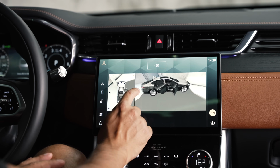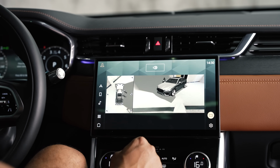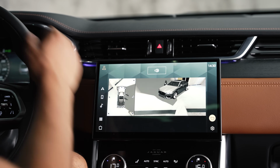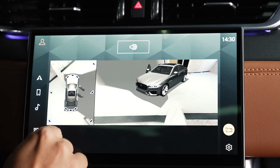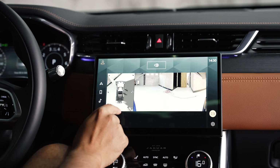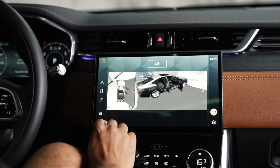So let's move around this thing here and see how it's done, and it is in real time. So I'm going to open my driver door now, and you will see how it opens up. And if I close it, and if I turn my steering wheel a little bit here, you see that turn. That's pretty awesome. And then I have different versions on this left side of the screen here. I can move this around, go in the trunk. Sweet. So that's that. Let's get out of this thing here.